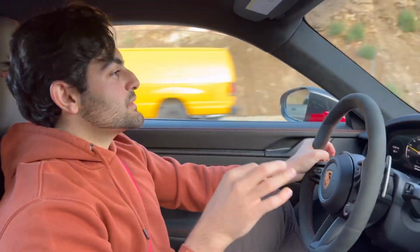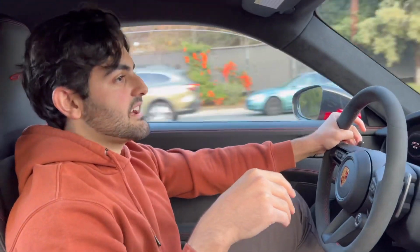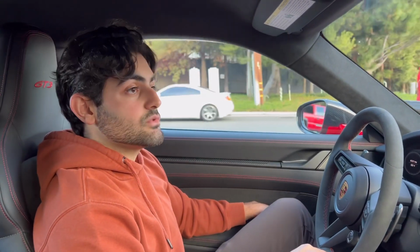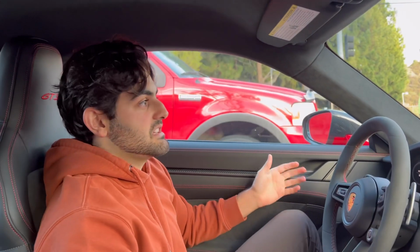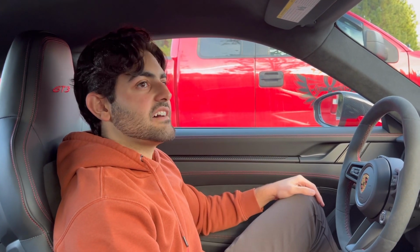And the GT3 really is a one-of-a-kind supercar. I've had all the other supercars. I've had Lamborghinis, I've had McLarens. Before this one, I had a 720S, and the 720S was faster. There's no doubt about it. It wanted to kill you every time you floor it. It was an animal. But even though that car was a lot faster, it comes nowhere close to this car in my opinion.